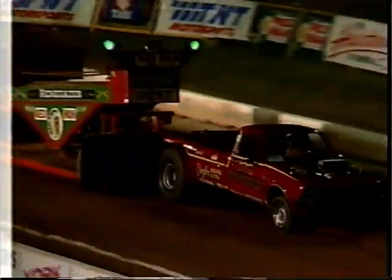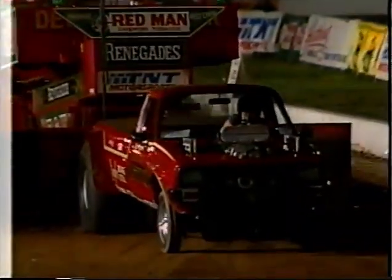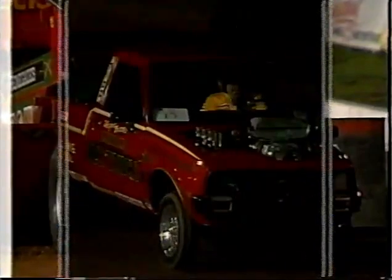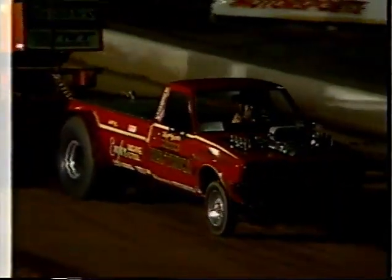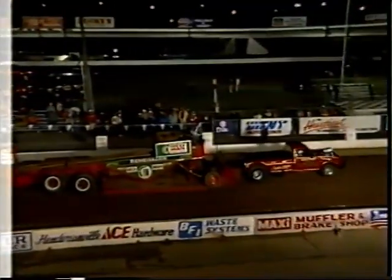He comes off real hard right there. As you can see, at about 75 foot, he just put the hammer down. He's got it wide open. The front end's up just right. It looks like a pretty good run. A little bit light right there. Well, it looks like he's gone farther than he did in his yellow Model T. Yes, 267.78 feet, but not quite good enough. Not quite good enough at all. Toward the end there is where he had his problems. He might have been a little light on the front end, and he loses his leverage there. What happens when the truck is too high in the front end, you lose your leverage pulling that sled.